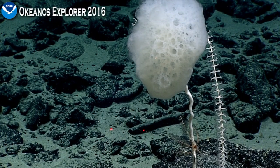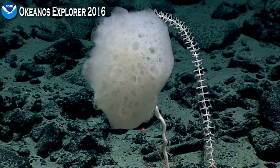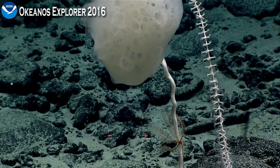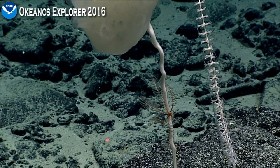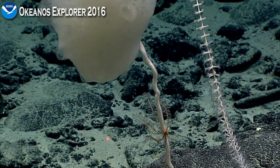So we're seeing that coral behind the sponge, and then is that another crinoid on the bottom? What is that? Yes, another crinoid living commensally on the sponge stalk.